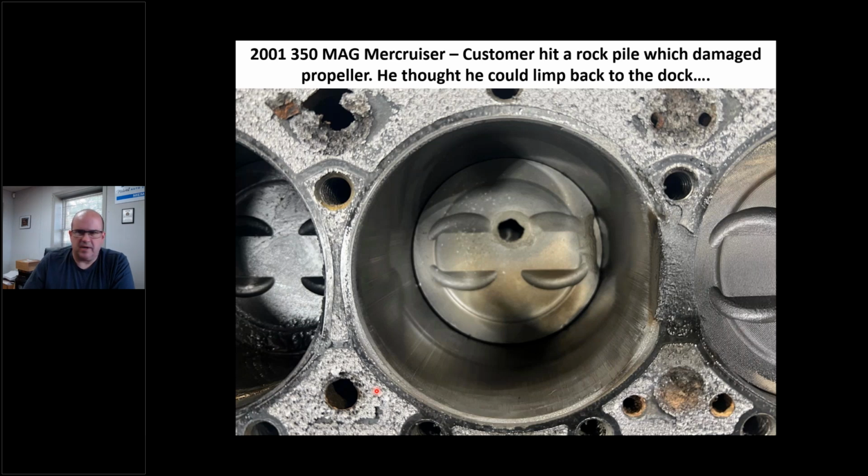This engine just came in not too long ago, right? Look, it blew the head gasket in between the two here, between 5 and 7, which is very common anyway, and pre-ignited a hole. And here's what happened on this deal, okay? The guy hit a submerged object, okay? Dented the prop. He didn't want to call the towboat, right? What's he do? Puts the hammer down, right? And he didn't even make it in. He still had to call the towboat, okay? But he ruined the engine, all right?